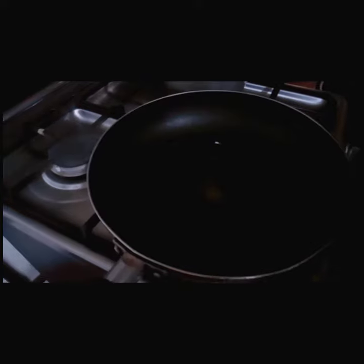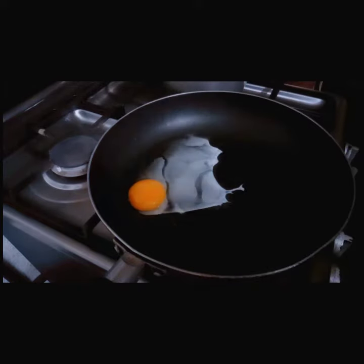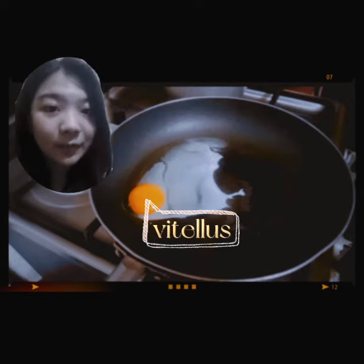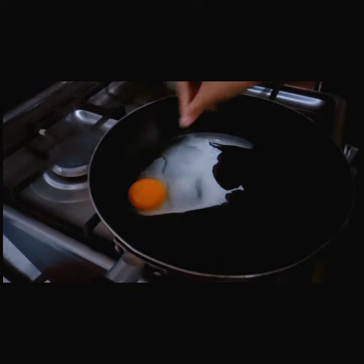The egg is composed of the albumin, which is the white part, and the vitellus, which is the yellow part. As you can see, this is the albumin and this is the vitellus. The albumin is surrounding the vitellus and contains proteins, which are long-chain amino acids. The egg white is approximately 90% water.